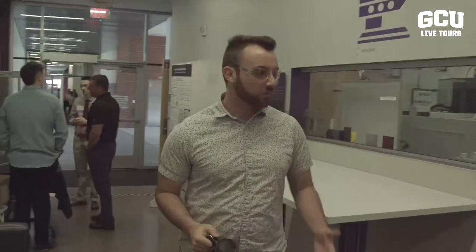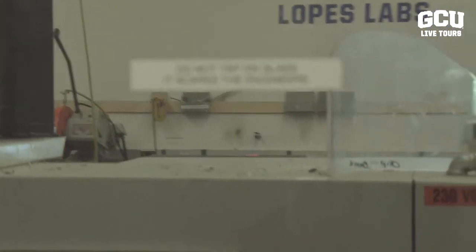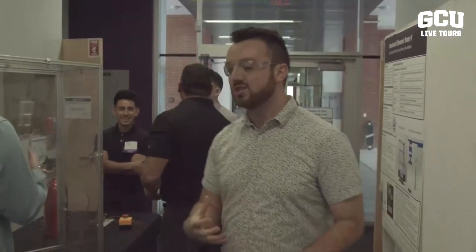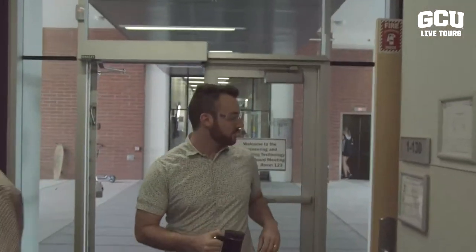As we keep walking, this is pretty neat. Do not tap on the glass, it will scare the engineers. But in all of that, the machine shop's really unique because if you want to work with metal, kind of like the sheet metal fabricating center, but more so when you're actually designing something, you can. So we'll go ahead and walk this way.